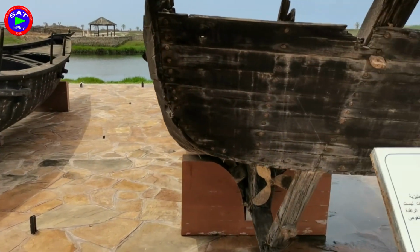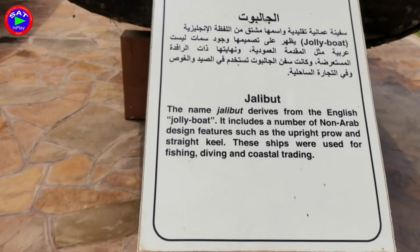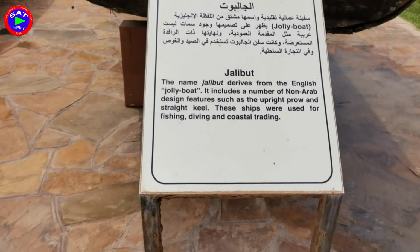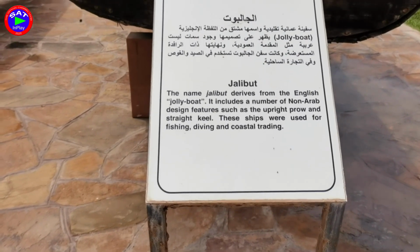This is the third boat. So this third boat now is called the jolly boat. The name jolly boat derives from the English jolly boat. It includes a number of non-Arab design features such as the upright prow and straight nail. These ships were used for fishing, diving, and coastal trading.